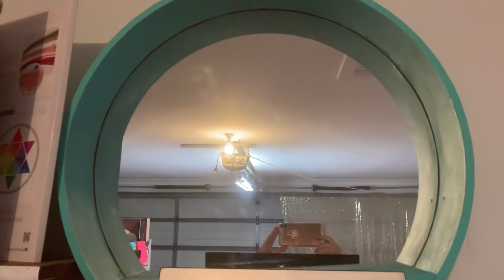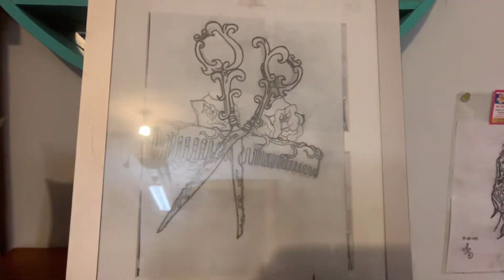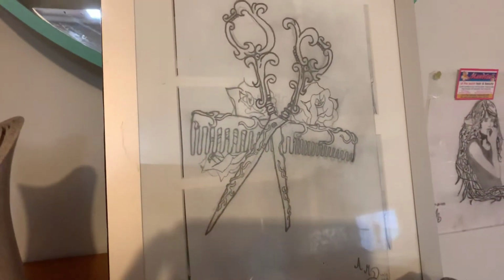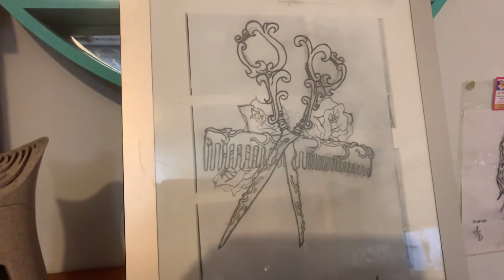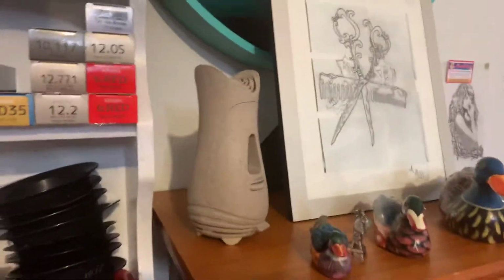Got a cute little mirror thing up here. This is also another artwork that I did. I do love to draw, and as you can tell, I love art. Very creative like that. So this is just a little picture I did for the salon. I'm also looking at maybe getting that tattooed on my arm. There's my little duckies.